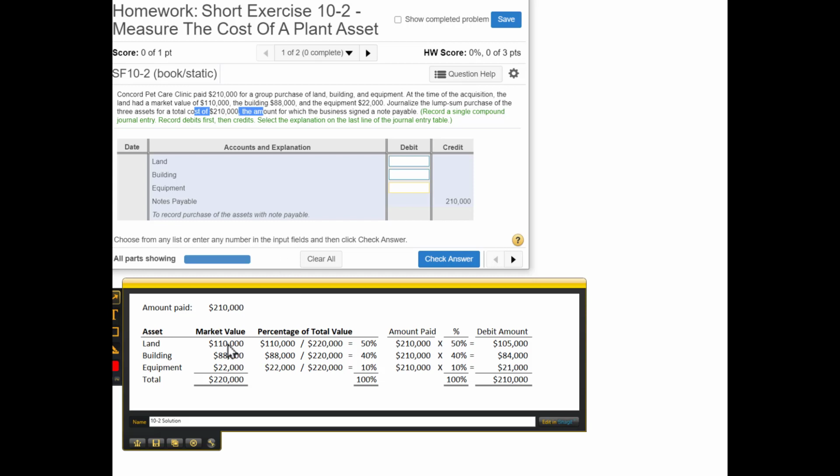So the first step is we have to figure out, well, this 110,000, what percentage is it of the total market value? So to do that, we're going to take the land's appraised value, 110,000, the market value, divided by this total, 220,000. That gives us 50%. So the land is going to be 50% of the total of the purchase. The building, you take the 88,000 divided by 220,000, which again I get from here, is 40% of the purchase. And then the equipment is only 10% of the purchase, 22,000 divided by this total, 220,000. And these percentages obviously have to add up to 100%, which they do.